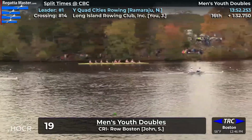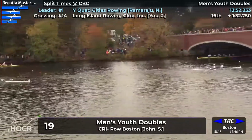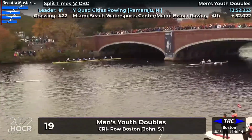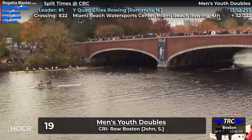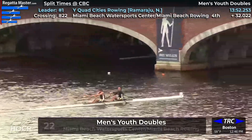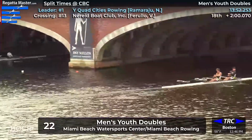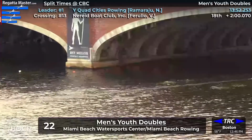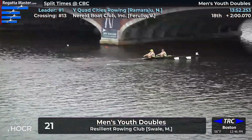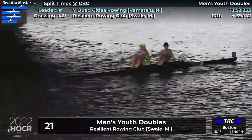And then you've got Nareed, bow number 13 from Rutherford, New Jersey, in the white boat with the green X's across the oars. They're followed up by bow 21, Resilient Rowing Club from Burke, Virginia. And they're being chased by the Ridgewood crew from Ridgewood, New Jersey, at number 23. Yeah, and bow 18 behind them, that's Seton Hall Prep from West Orange, New Jersey, Christian Timberlake and Nicholas Saviku.